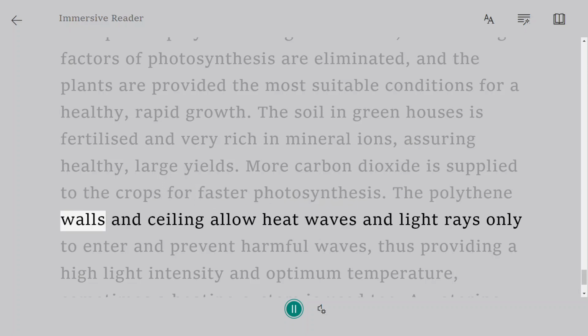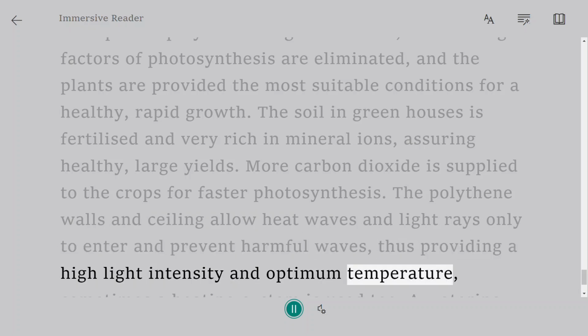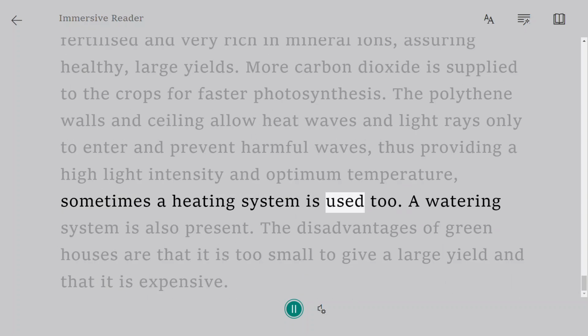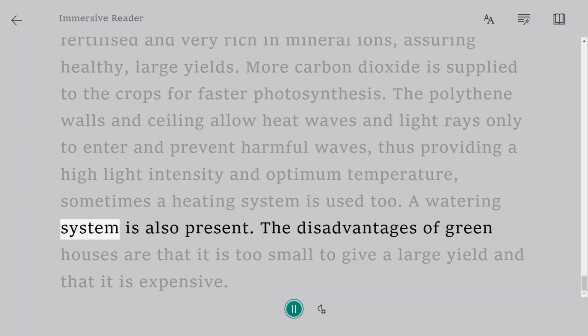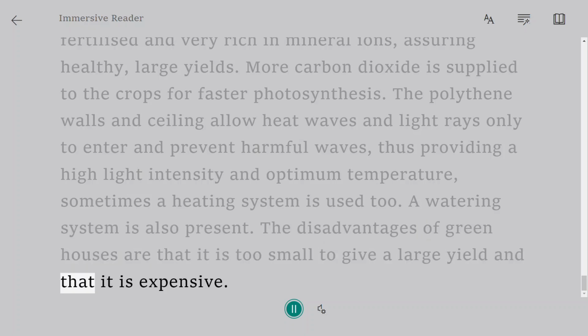The polythene walls and ceiling allow heat waves and light rays only to enter and prevent harmful waves, thus providing a high light intensity and optimum temperature. Sometimes a heating system is used too. A watering system is also present. The disadvantages of greenhouses are that they are too small to give a large yield and that they are expensive.